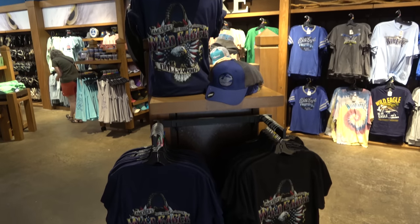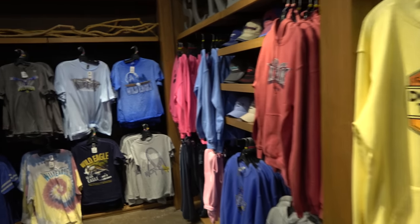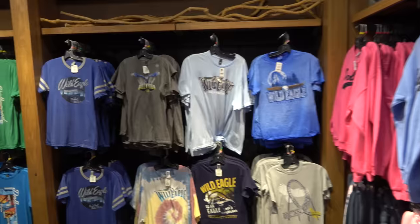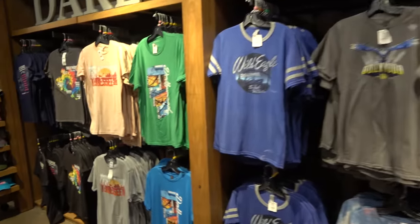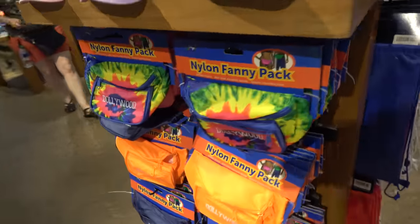In this next segment, you're going to show off some of the merchandise available for all the roller coasters at Dollywood. Starting here in the Wild Eagle gift shop. Lots of t-shirts for Wild Eagle. And you can even buy your own Dollywood fanny pack.